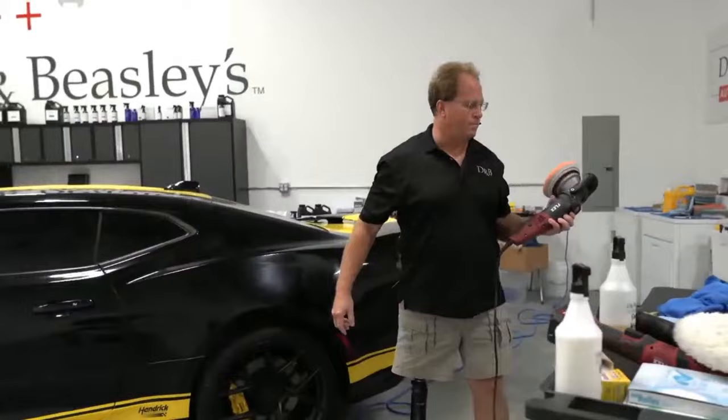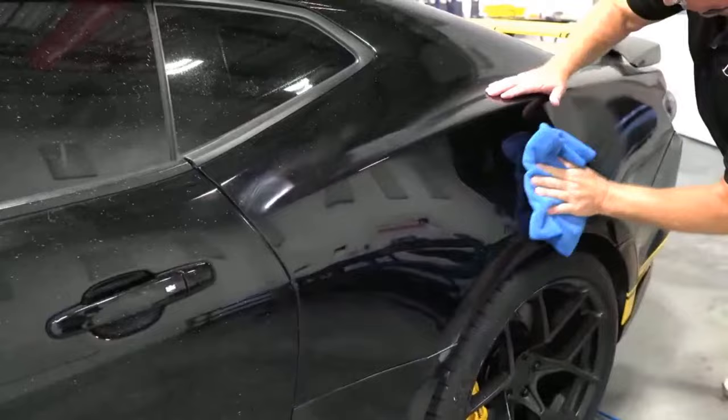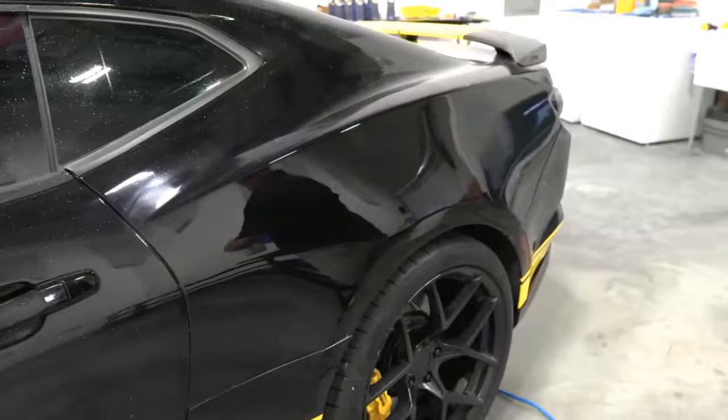Okay. All right, now the reveal. Okay. And when you can, grab your light. I'm going to hit this with a little bit of a spray just to make sure there's no product smears because I don't want everybody judging me. Just one spray. This black paint's so hard to perfect with these bright lights.